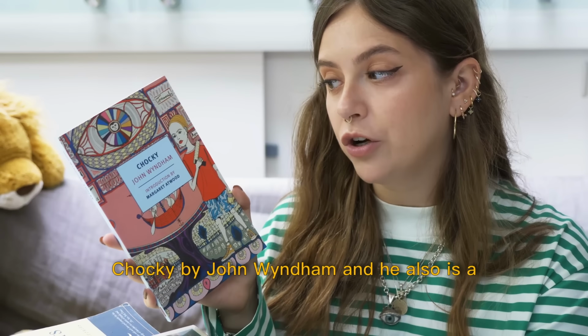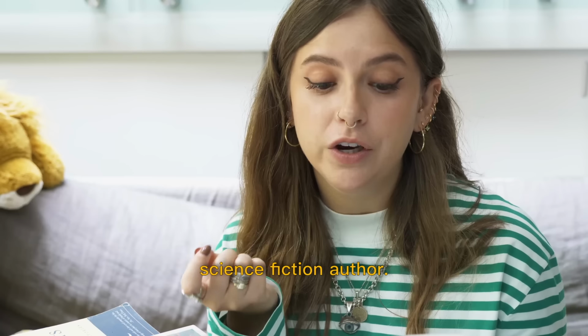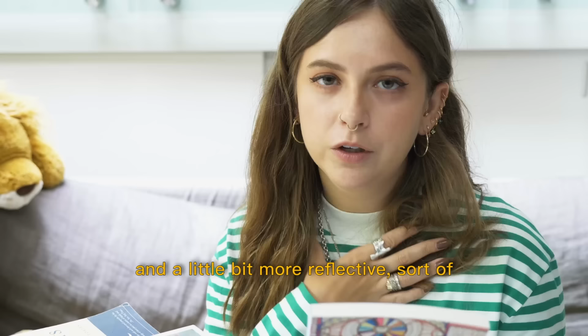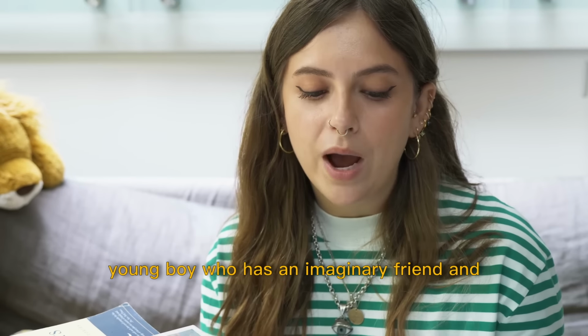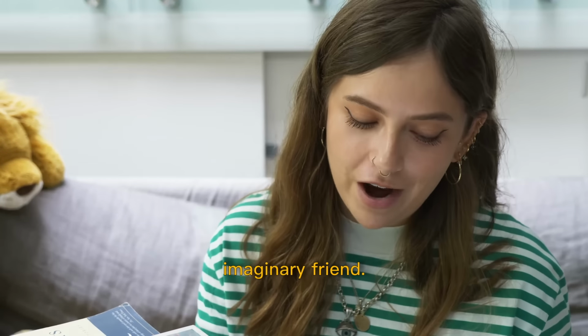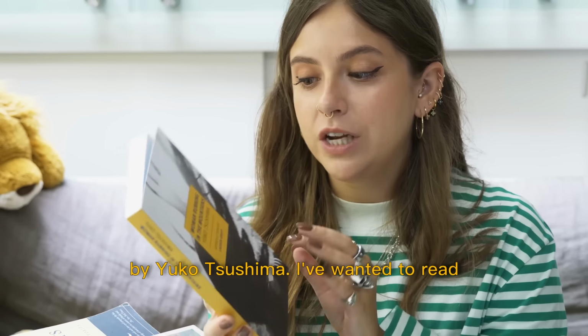This is Chocky by John Wyndham, and he also was a science fiction author. This is his last book, I believe, and a little bit more reflective, sort of inward-looking than his other books. And it's about a young boy who has an imaginary friend, and the imaginary friend turns out to be not just an imaginary friend.